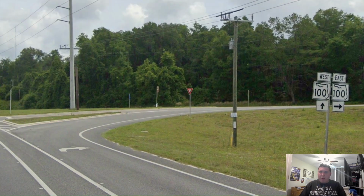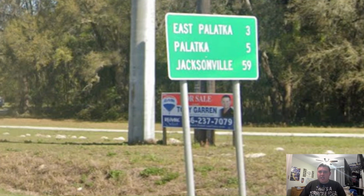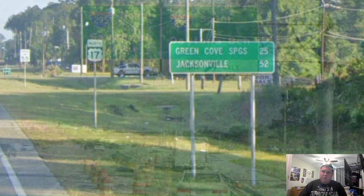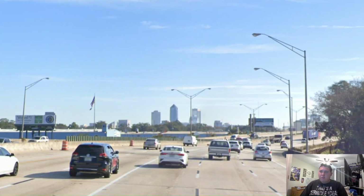Here we're meeting Florida Highway 100. On our next mileage sign, we get Jacksonville at 59 miles away. On our next mileage sign, it's a palindrome one, and we still have Jacksonville on the bottom line at 52 miles away. Here in the Jacksonville area, we're meeting Interstate 295, which is signed north for Savannah and south for Daytona Beach. And shortly later up the road, we're now merging into Interstate 10, where Interstate 10 and US 17 have a concurrency as we head towards downtown Jacksonville, which you can see in the distance here.